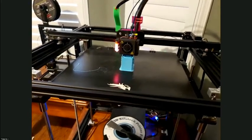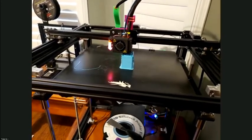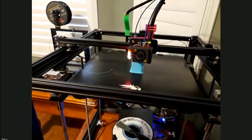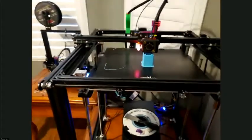So you can modify these printers to suit your needs, how fast you want to print, how big of a model you want to print. But there's really not a lot of holdback from what you can do.